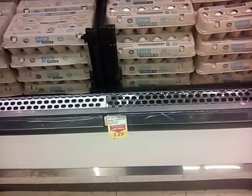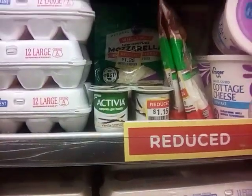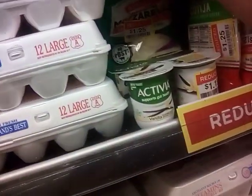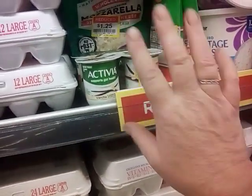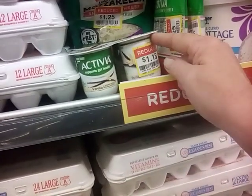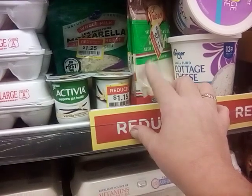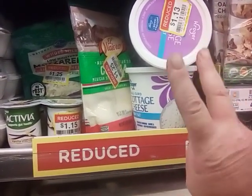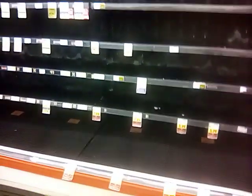I still don't see the prices that they say. Okay, so they have this little reduced section here, and there's a whole bunch of this. Well, there's 3 of the mozzarella cheeses for $1.25. I'm not going to get those. Activia, here is some of that Mexican cheese. I'll tell you, we really had some fun with that. But they have this cottage cheese marked down to $1.13. I'm going to grab 2 of these and go with it. Okay, so we still have an empty case here.